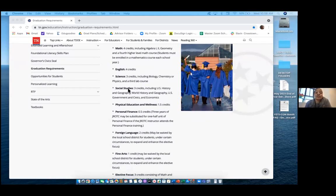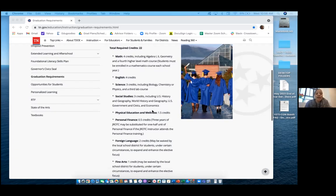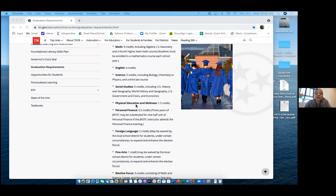Okay, the next one, you have social studies. Your social studies credits consist of 3 out of those 22. You will have U.S. history and geography, world history and geography, U.S. government and civics, and economics. U.S. government and civics is a half a credit course, and so is economics. However, if you ever take AP, and we'll get into that in more detail later, that is a whole year course, okay?